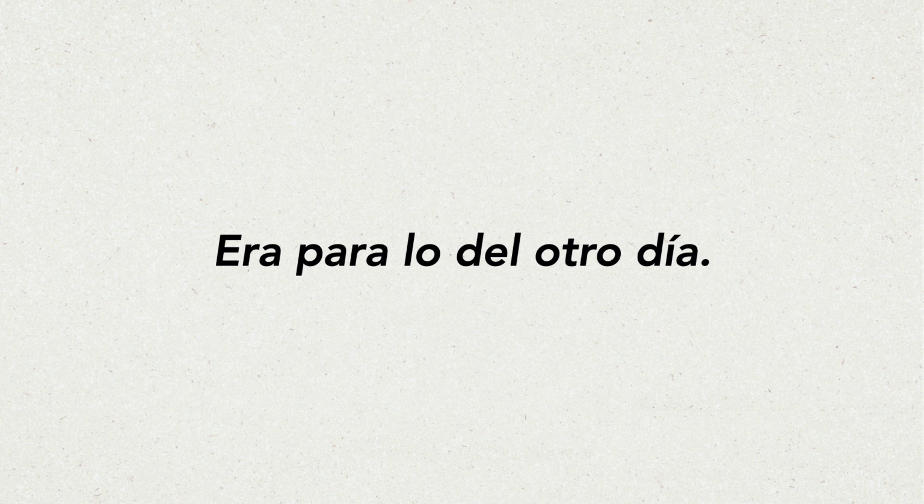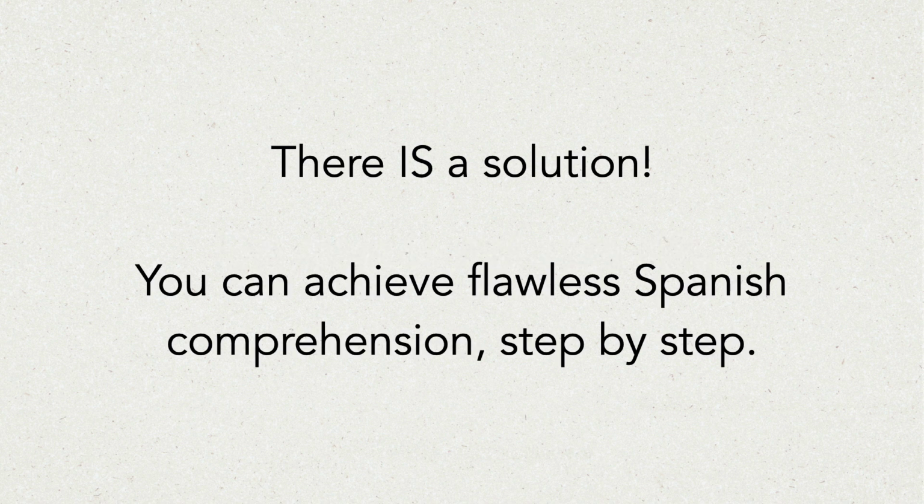Of course, now that you see it written down, it's really easy to identify the words. But unfortunately, most Spanish learners have trouble identifying the Spanish that they hear even after studying Spanish grammar for years. Don't worry, there is a solution. In fact, there's a step-by-step method for working your way up to flawlessly comprehending the Spanish that you hear.